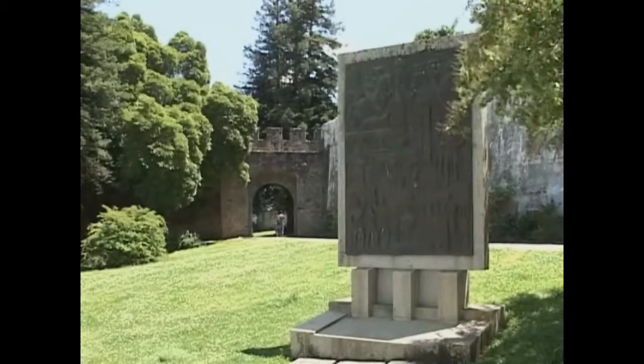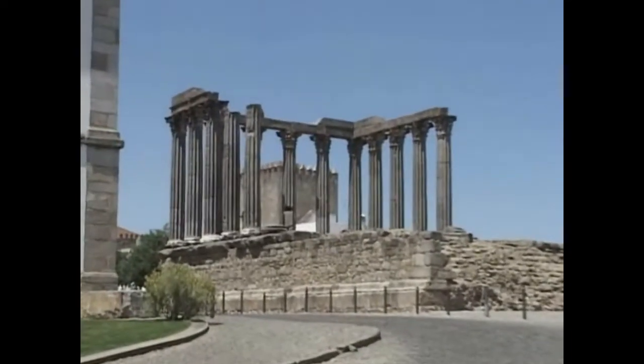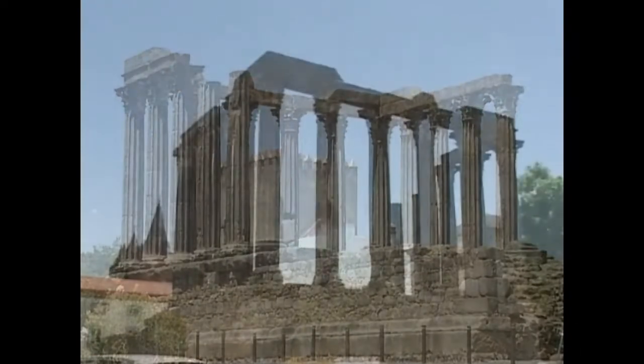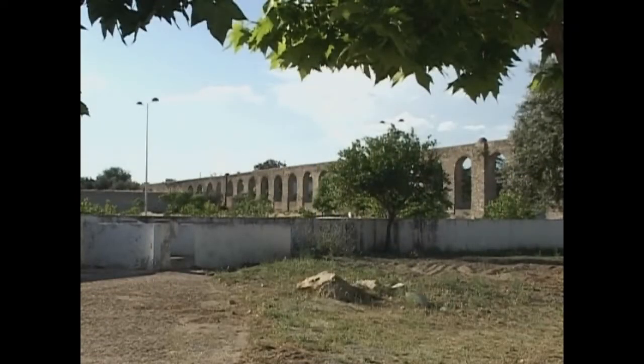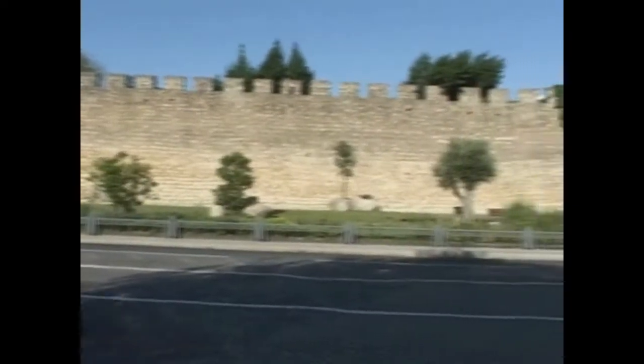Évora is one of Portugal's finest and most delightful towns. Each age has left its trace on Évora. It was the Celts who named it, and the Romans who gave it its most famous landmark, the Temple of Diana. Dating from the 2nd century, it is one of the Iberian Peninsula's best preserved Roman monuments.